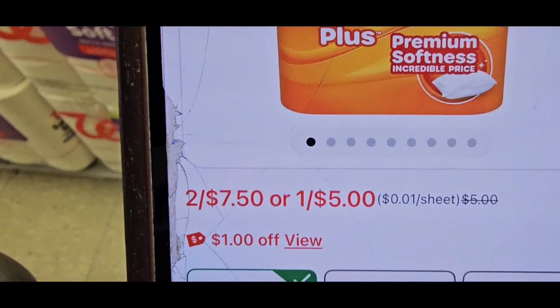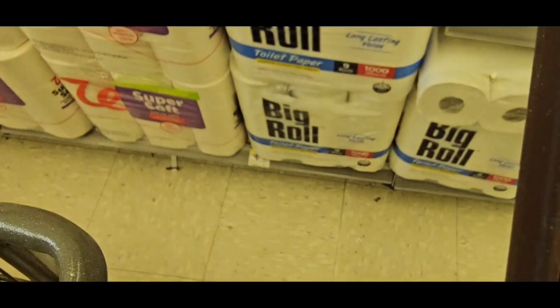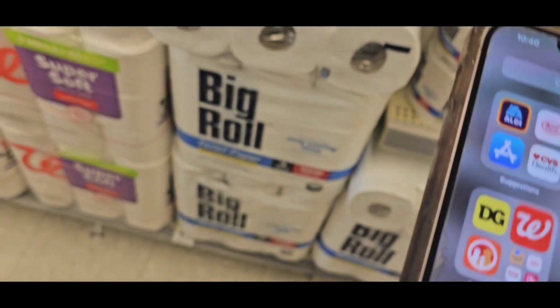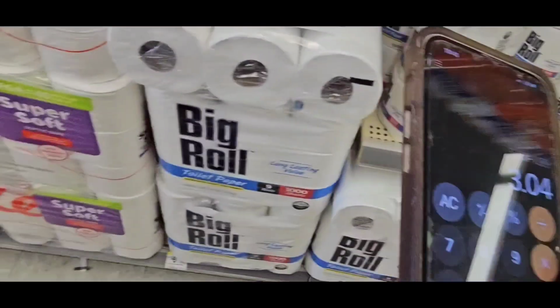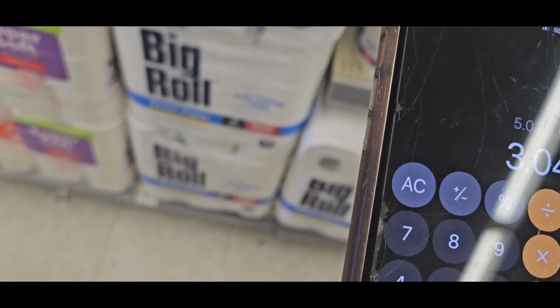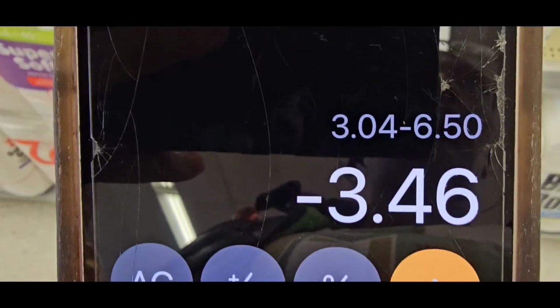Now the tissue and the paper towel is 2 for $7.50 with Scott. All right, they gave us a $1 coupon, and I didn't get one for the paper towel. I thought I would, but I didn't get one. I think I used it last week. So 3.04 plus 6.50, I need to pay an extra $3.46 out of pocket.